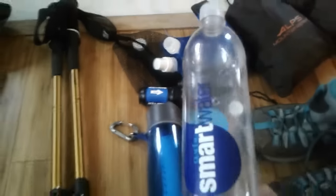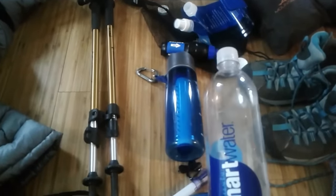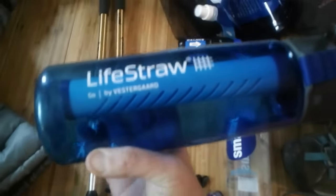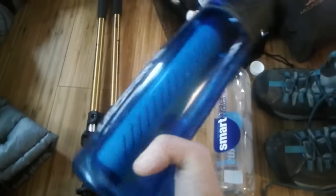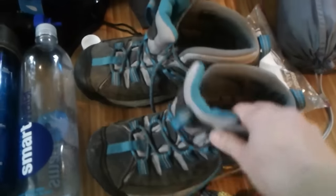Water system. I have the Sawyer Squeeze up here with a couple of bladders. A Smart Water bottle, which is basically the only water bottle right now that screws into the Sawyer Squeeze. And then I have a LifeStraw water bottle. This will be for my electrolytes and flavored water, and that'll stay on the side of my pack.